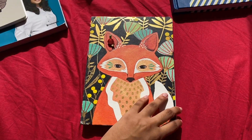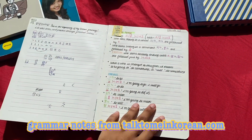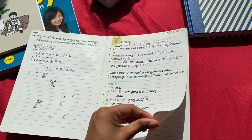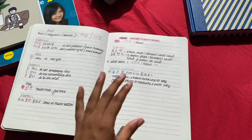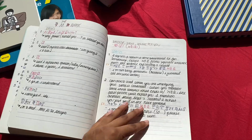So in this book is my old notes from Talk to Me in Korean. So when I first started studying Korean, I wrote down everything that Talk to Me in Korean had in their PDFs. And I made it as easy to understand as possible. So I used colors and it helped me a lot because it color coded everything.